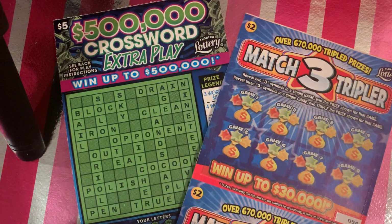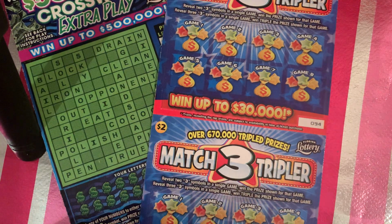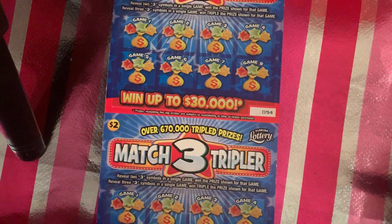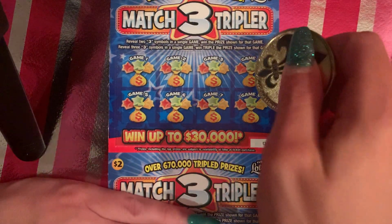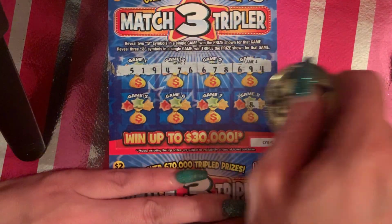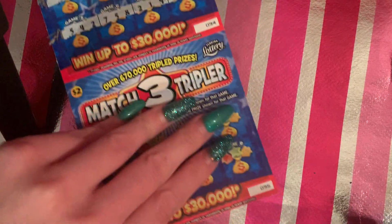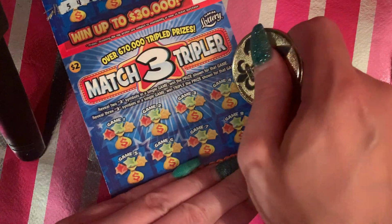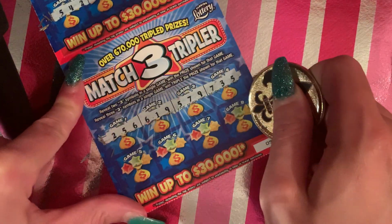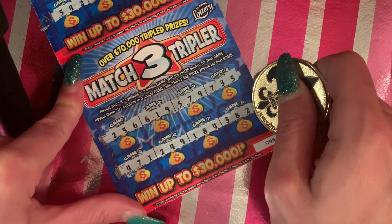Today I have a $5 crossword and two of our MATCH3 Trippler. This is our $2 ticket. Still chasing this ticket here. We're gonna chase these $2 tickets and the older $5 tickets. And we're also gonna play the other $5 tickets too, but I am chasing my old $5 tickets. I got nothing on that one. MATCH3, come on. Let's see. Nothing on that one.